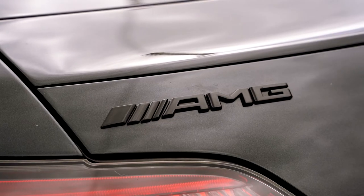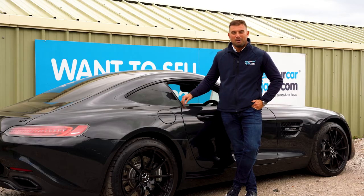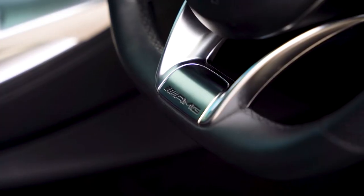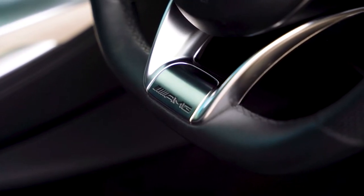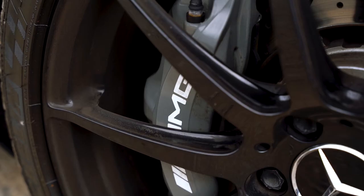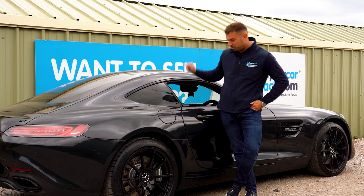It's a 2019, only done 13,000 miles from new. And brand new, this car was about 110 to 115,000 with the options. Now, still today, this car retails at about £87,000. It has the added options of having a black pack on it, which gives it the black gloss wheels, it has the black badging, the limo privacy glass, and it has the premium leather interior.